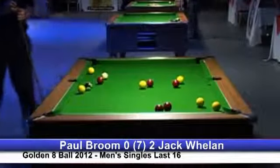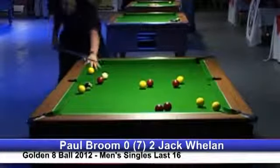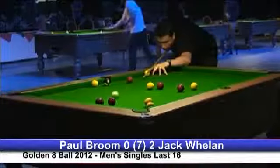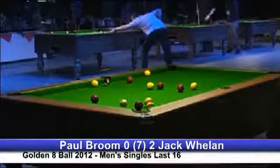Running the gauntlet with the black ball again there. Neither player playing to their ability at the moment. It's been a little bit of a struggle so far this game. Once again, hitting it too thin that time.